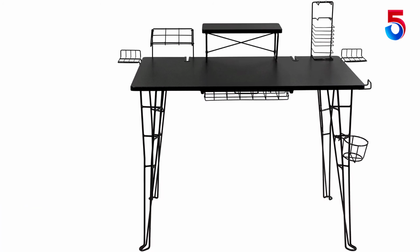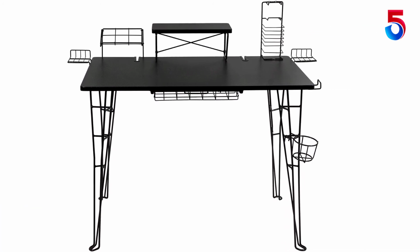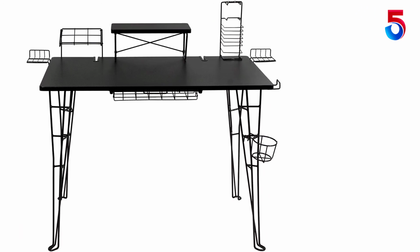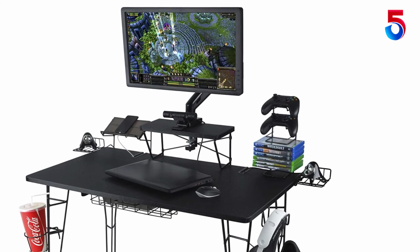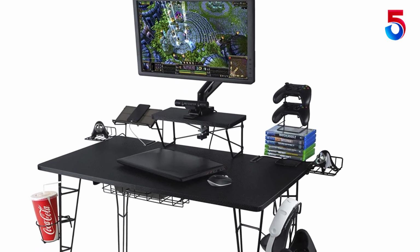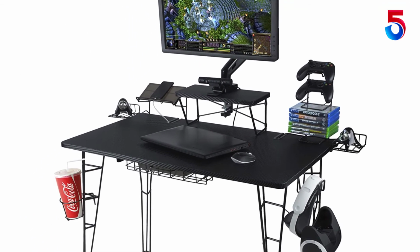It has almost everything that a serious PC or console gamer might need in one desk, from charging stands for phones and tablets to speaker stands to power cord holders. And have we mentioned that it also has a built-in wire management feature yet?